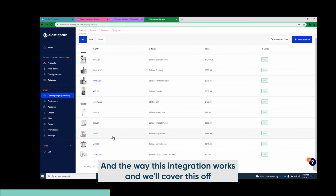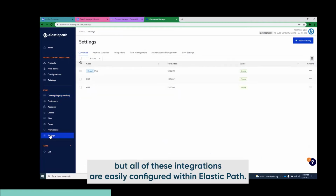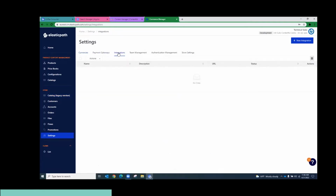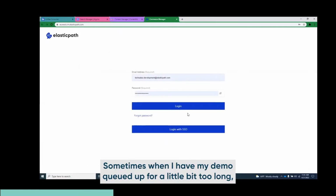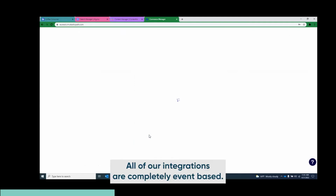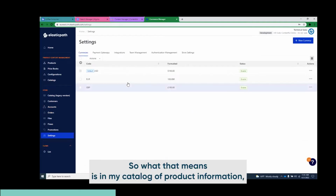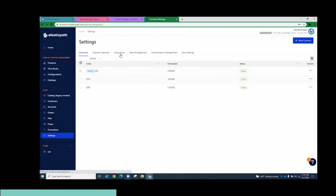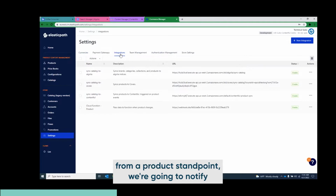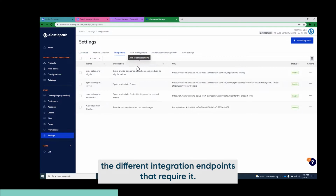And the way this integration works, and we'll cover this off from a Contentful standpoint in just a moment as well, but all of these integrations are easily configured within Elastic Path. So we can see, of course, there we go, our list of integrations. Sometimes when I have my demo queued up for a little bit too long, I just need to refresh. So let's just come back and see. All of our integrations are completely event-based. So what that means is, in my catalog of product information, when anything happens from a product standpoint, we're going to notify the different integration endpoints that require it.